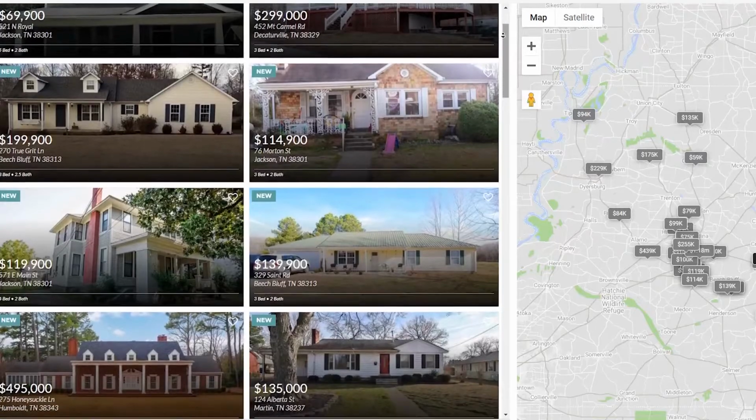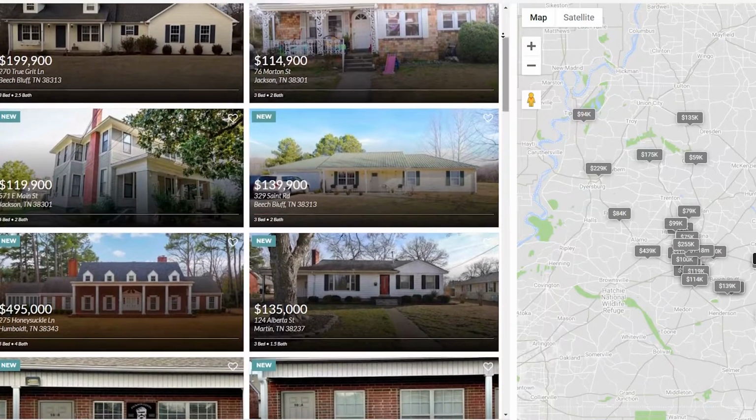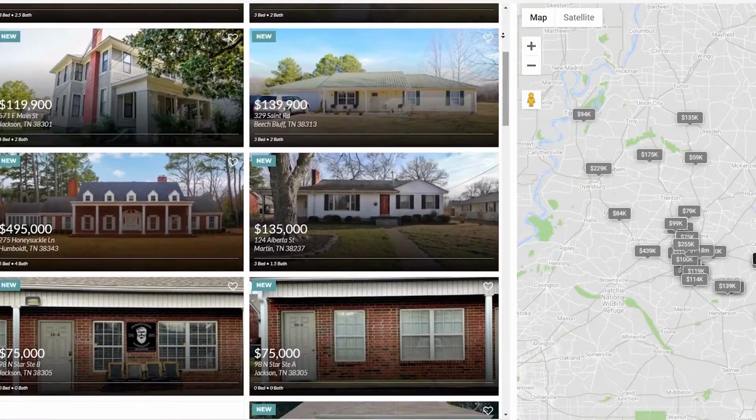The benefit of these auto searches is that the moment a home that fits your criteria is listed for sale, it will be sent straight to your email inbox. The auto search responds much faster than Zillow or other websites, so this is a huge advantage.